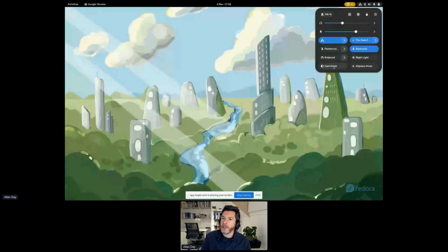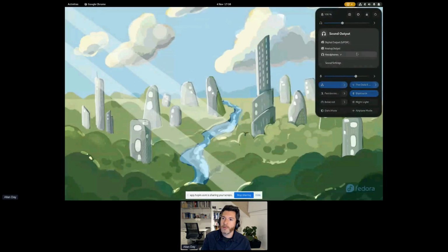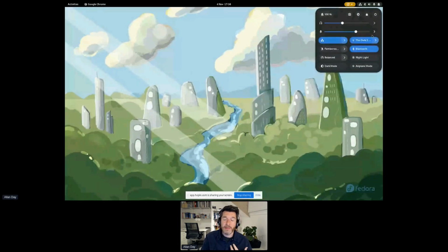Another thing to mention that is new are these audio menus for switching between both output and input devices. This is something that people have been asking for a long time. They really wanted it. So it's really nice to have those in there now. Anything else that's new here?